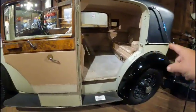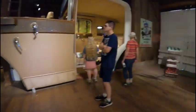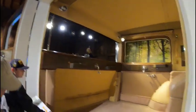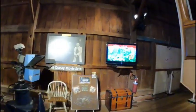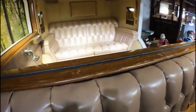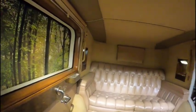This car was actually used in a movie. Right here. And this is the set for it. The Gnomobile. This the set for that movie? Yeah. What do you think of this? Look at what a back seat back there. Good night. It's crazy.